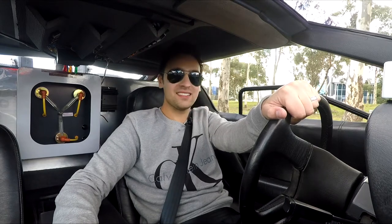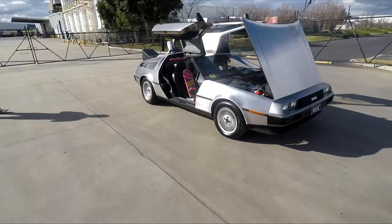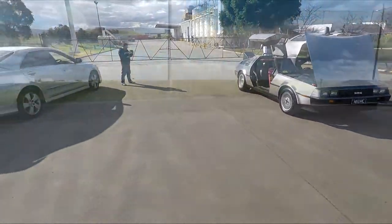And yes, it does get old, but you know what doesn't get old? The smiles that people have when they see this car. And here's some proof just to show you that this car really does stop people in their tracks everywhere you go.